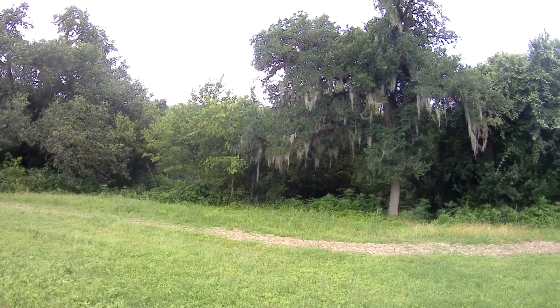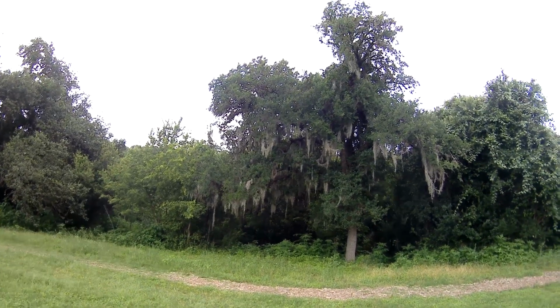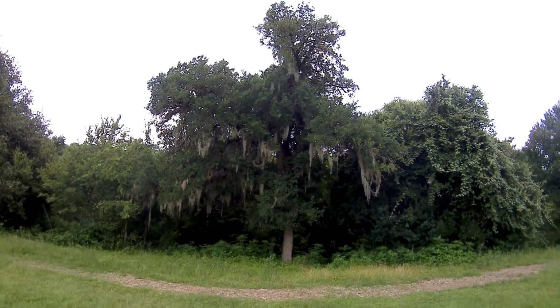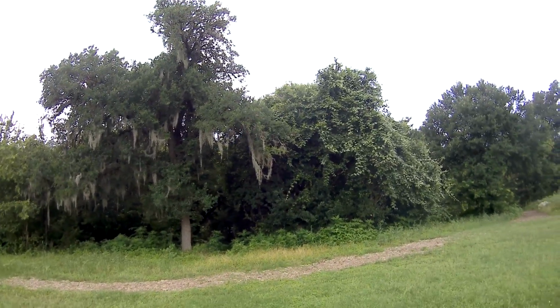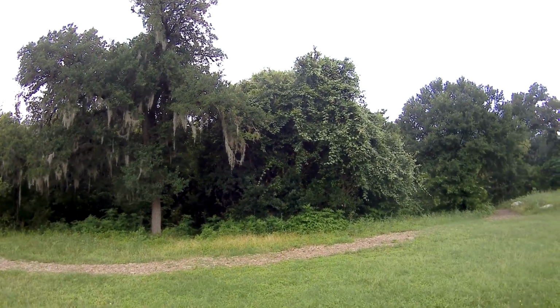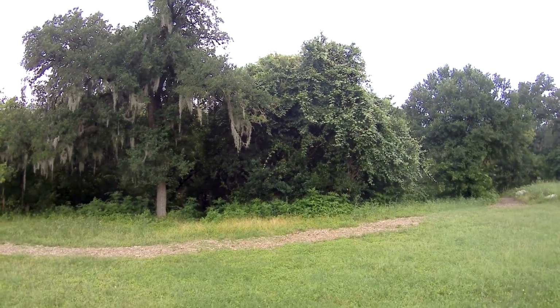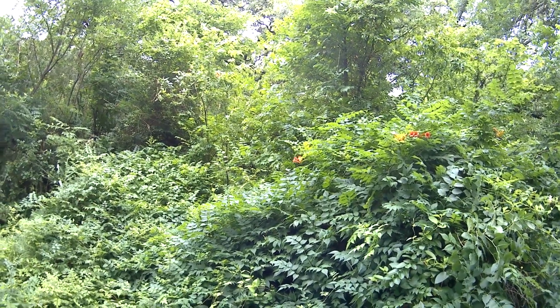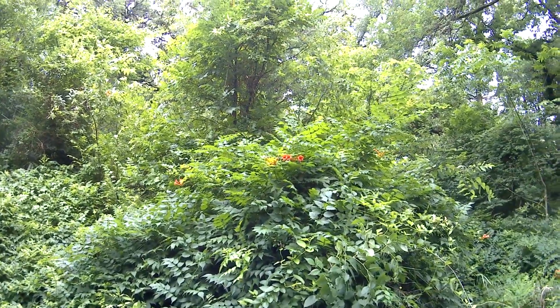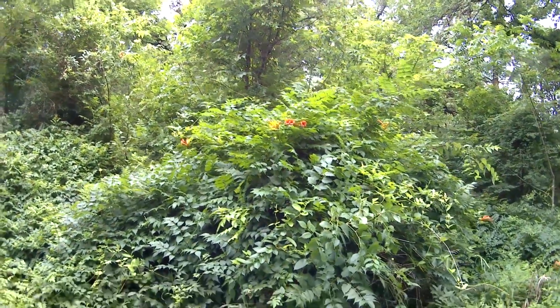A tree with Spanish moss. We saw ball moss before, and Spanish moss is not moss. It is a flowering plant related to pineapple. Got some trumpet vine on this tree, bush.